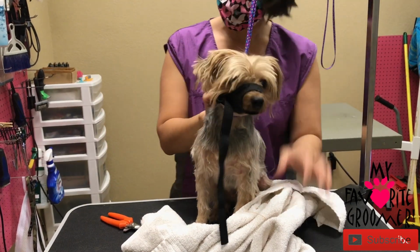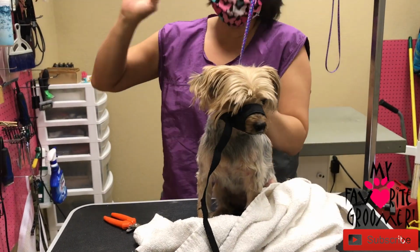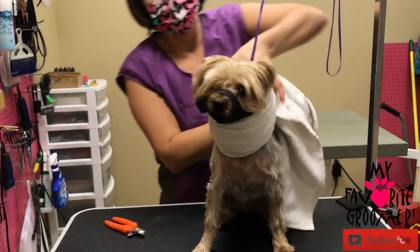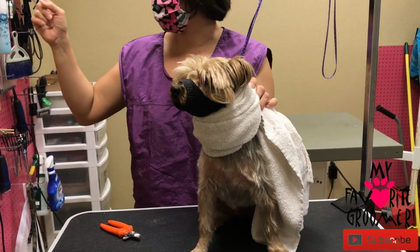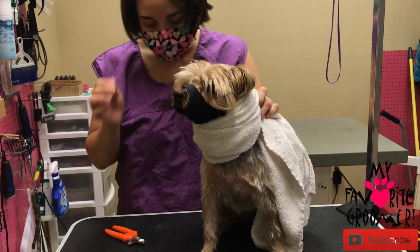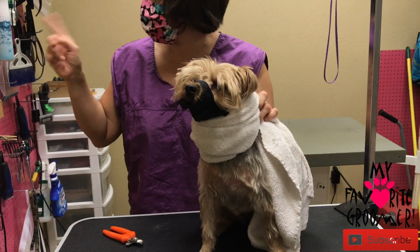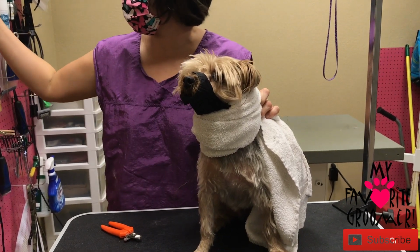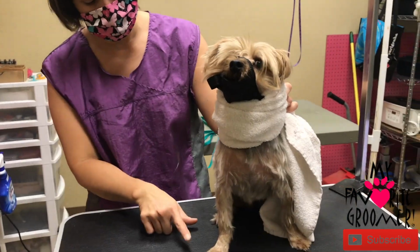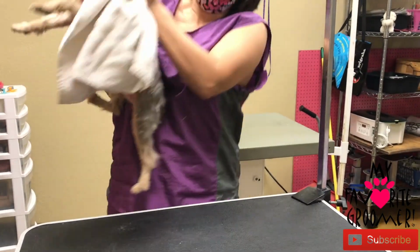Okay, so I don't like that a little bit, right? Any muzzle they're going to get out of, he can get out of this one. But I could not get my hands off the clippers after he got that plastic thing in his mouth. But I still am going to use it. It's a little too loose for his muzzle. Okay, here we go. We're going to go back down, because I think I have this paw left.